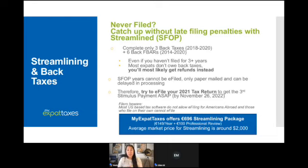So we always mention that, hey, if you file and you see that you get a return on your 2021 tax return, or you want to make sure you're in the system and you want to prove that you are tax compliant because maybe your foreign bank requested it or a foreign employer requested it, e-file your 2021 tax return. That is the quickest way to get in the IRS system. That's the quickest way to get any refund.